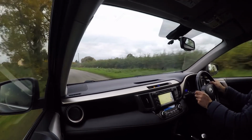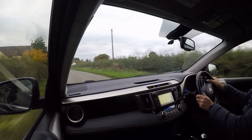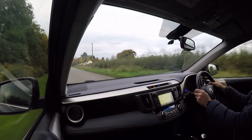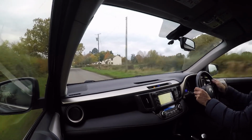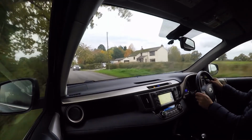We also do it on these very quiet country roads close to our premises. This actually forms part of the road test route we take our customers on, and the reason for that is hopefully then it'll be representative of what you'd feel yourself should you be offered a test drive in the car.